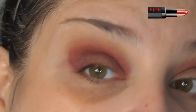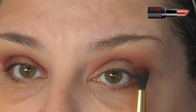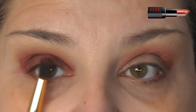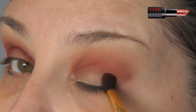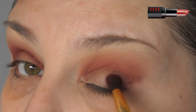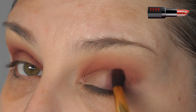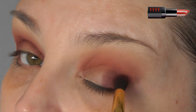Right. I like that. Now, can you see how that's really darkened up and really emphasised the shape of the eye? Yeah? Awesome. Do you know what we're going to do now? I'm going to waffle at you while I do the other eye. And if you're wondering why I shut this eye and I don't shut the other one, it's because I'm blind in this eye, so if I shut the other one, there ain't going to be much makeup happening. Although if you want me to try and do a blind makeup challenge, do let me know.